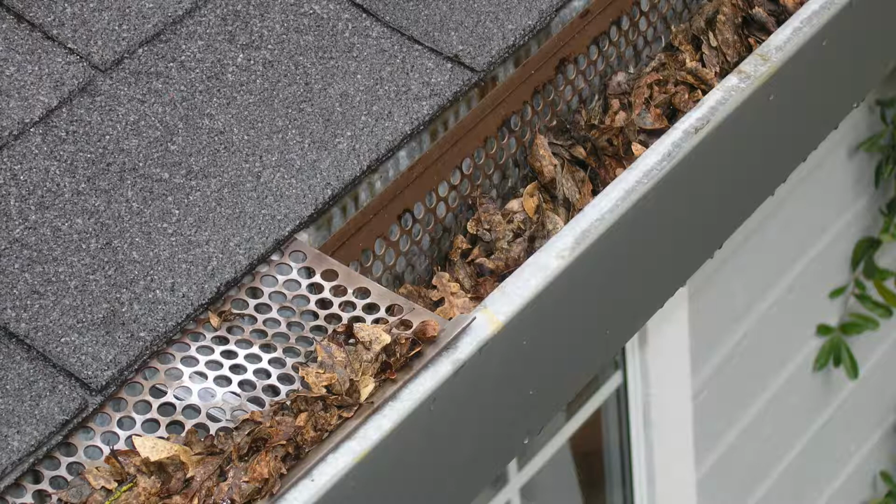And so what you'll see in this picture is that the gutter guards, although they have been installed, it looks like they were installed improperly or that they were faulty and therefore they're not doing their job. Those leaves should not be inside that gutter. And so what we look to do is come out, not only clean out the gutters so you can have proper flow, but to also make sure if you do have gutter guards that they're installed properly and they are actually doing the job that they were intended for.